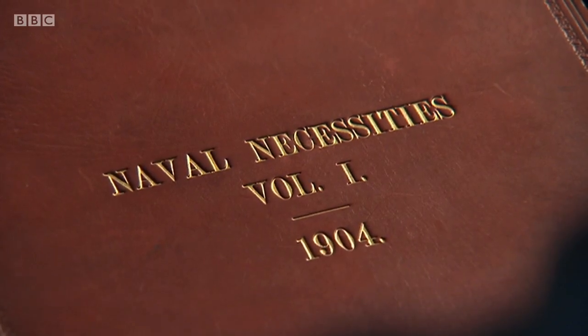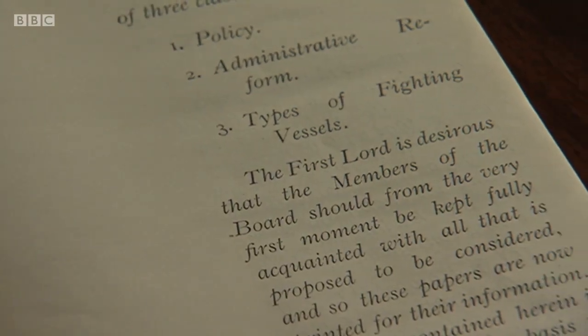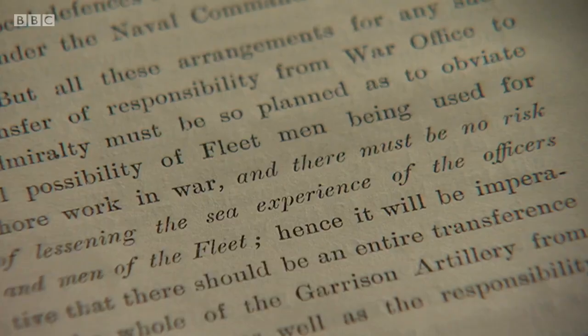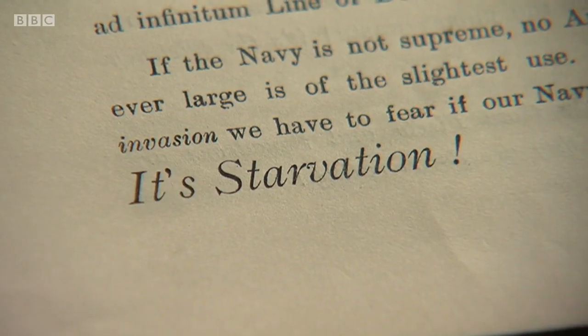Fisher was well aware of the magnitude of the task that he faced, and he spent the months before taking up office down in Portsmouth writing this, a manifesto of everything he hoped to achieve. He had it bound up and called Naval Necessities, and this is a copy here. It's a wonderful document because it's a direct transcription of Fisher's actual handwriting, and they've replicated all the underlinings, the capitalizations, the italics, and particularly exclamation marks, and the entire text is littered with them.